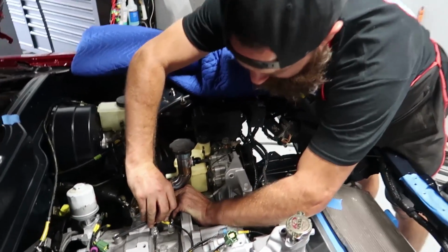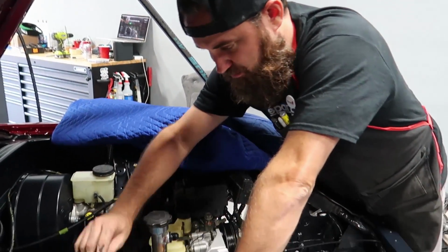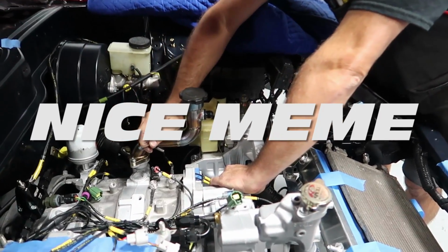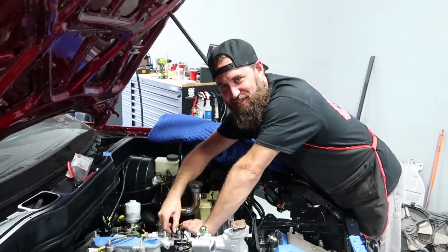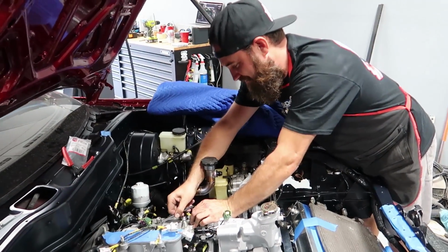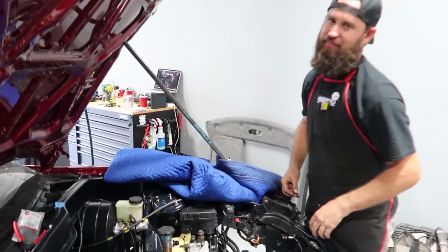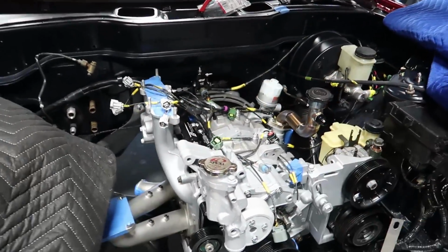What are we doing, Mickey? We're just grinding a half inch off of this rotor housing. Just fastening some of the grounds from our wiring harness, getting everything ready for the coil packs. So getting pretty far along. It's starting to look pretty tidy under here. We got everything all zip tied up.